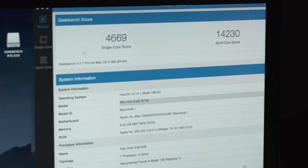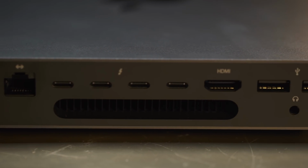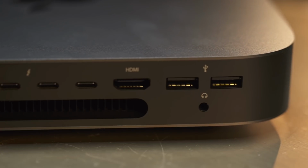But for people who are looking for an inexpensive macOS desktop and who already have a good monitor and want a ton of useful ports, and don't care about GPU performance, the Mac Mini might be just right.